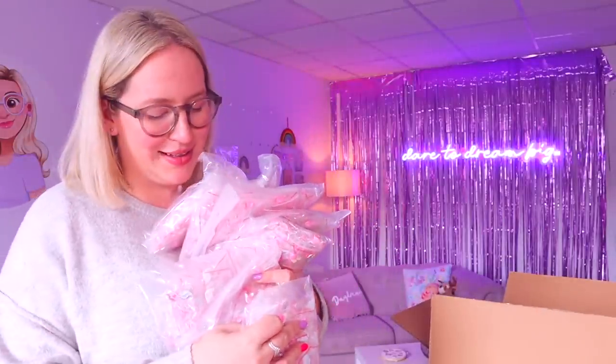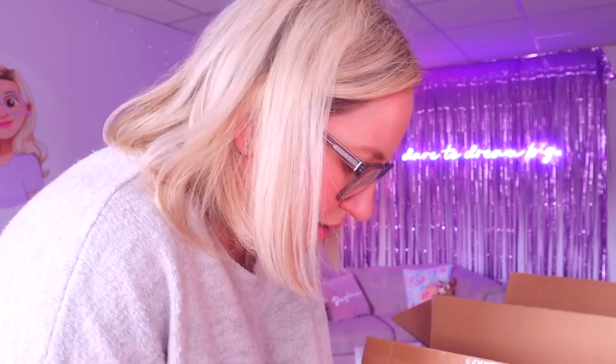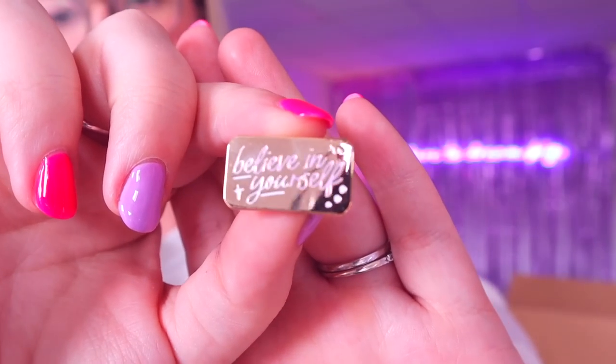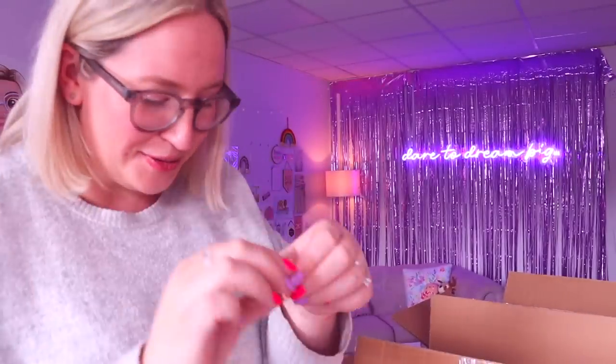These are all the mini pins. And they just look beautiful. I have to show you this. Like, I can't look at this. Are you ready? Hopefully it's in focus. How cute is that? It's so little and diddy, but so adorable.